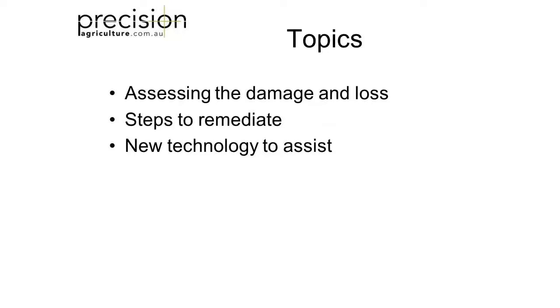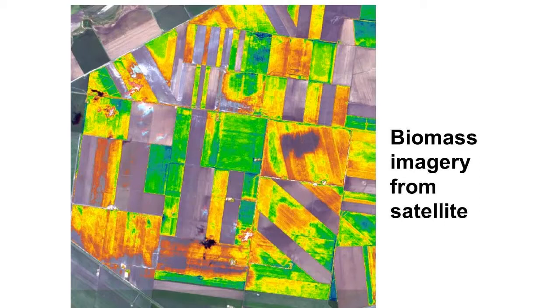I want to talk a bit about assessing the damage and loss and what we've done in the past. We're doing exactly the same thing at the Condamine at the moment, again down south, where we've had a massive flood, again two years after the last one. So we're going through exactly the same process out on the downs. I also want to look at the steps to remediation, and some of the new technology on the market that might help get your country back into productivity as quickly as we possibly can.